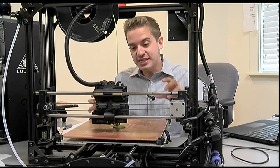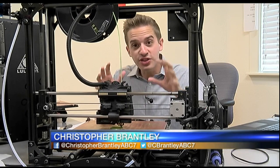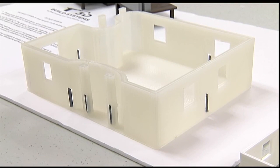Good evening. This is a 3D printer. Right now it's printing out something for a table. But imagine this, much larger, and instead of printing something for a table, it was printing a house. Once the foundation is poured, the robot will print that structure in 18 to 24 hours, up to 2,000 square feet probably.